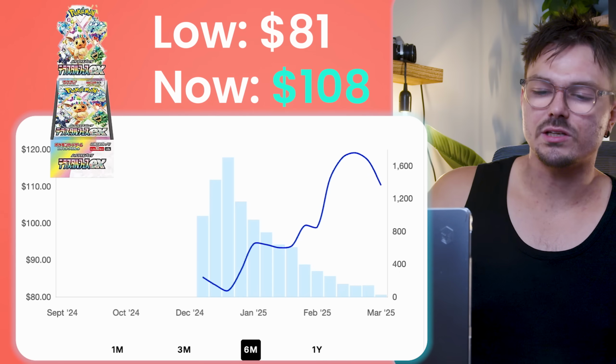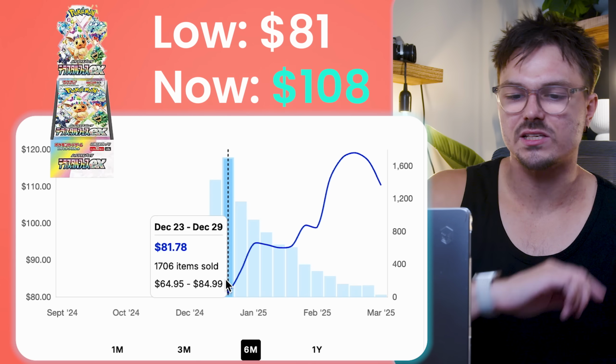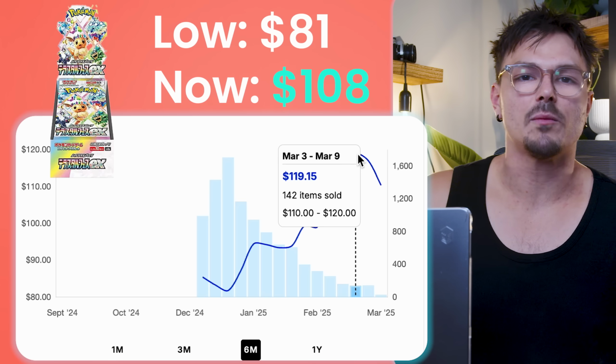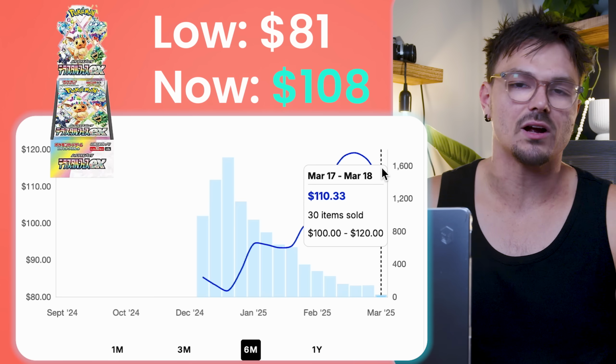Same thing here when we look at Terastal Festival, right? You can see Terastal Festival in December selling for 81 USD, found a little bit of a high point at 119, and right now selling for 110. But you can see Japanese Pokemon cards definitely are rising in value. So people that love investing in collectibles are getting pretty excited now as well because at least they can get it for reasonable amounts, right? When I look at Journey Together, that's not reasonable amounts. It's too heavy to get in on Journey Together at the moment, whereas with Battle Partners, to me, that's a no-brainer.